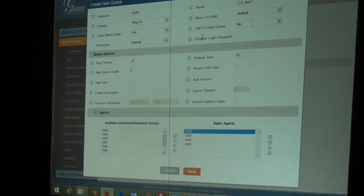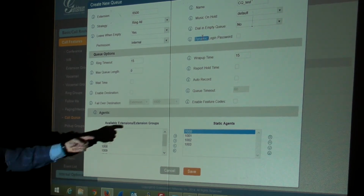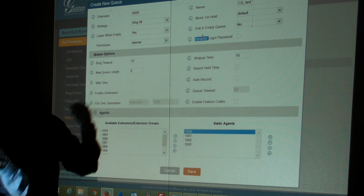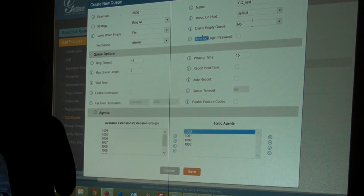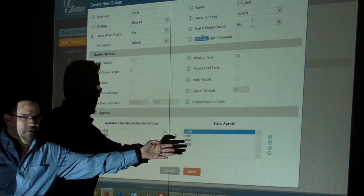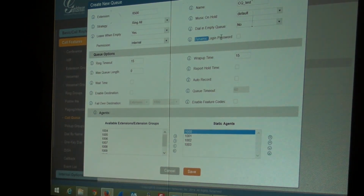Oh, this is a nice one. So you have, for example, a call queue with these members, right? But suddenly you have a lot of phone calls, and you want one of the support guys to join into the queue. So instead of going into the administrator and adding the extensions here, when you enable this option, anyone can dial. How do you call it? Log in? Any agent, any extension can become an agent, logging into the queue.